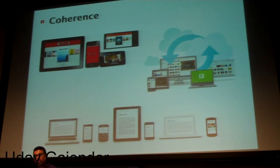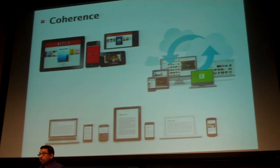So, some of the exemplars that we look to: Netflix, I think, does a really good job of having a coherent interface across the board. Same functionality, but it looks a little different for each platform. That's okay, right? They're trying to obey the guidelines for each platform, but also embody the brand attributes. Evernote does an excellent job as well, and so does Amazon with their Kindle services.